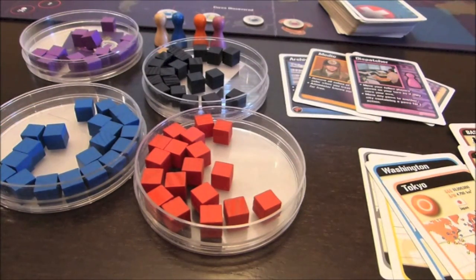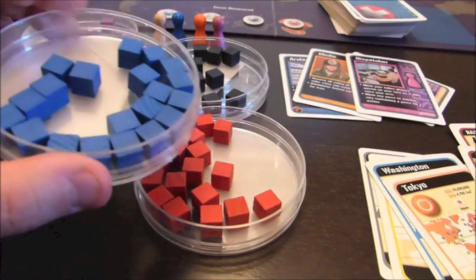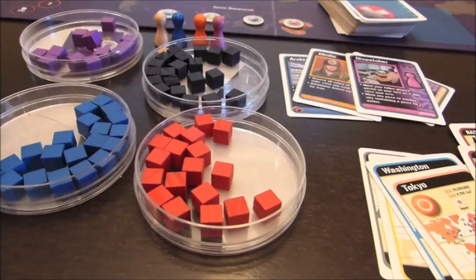So let's take a look at the components for Pandemic. Now I wouldn't say the components for this game are spectacular, but they certainly get the job done and they're well constructed. One of the best things I like about the Pandemic On the Brink expansion is they come with these really neat petri dishes, which add some flavor and add to the theme of the game.